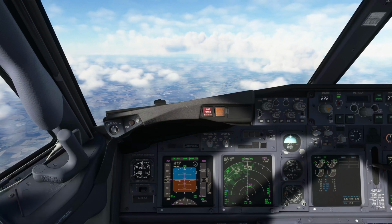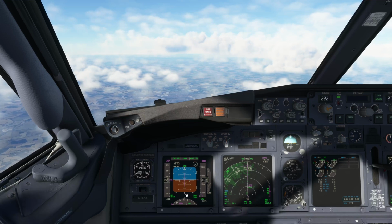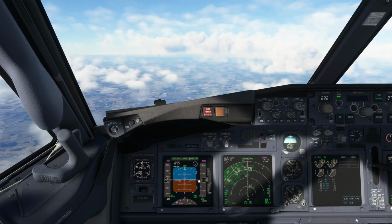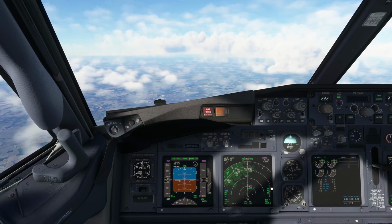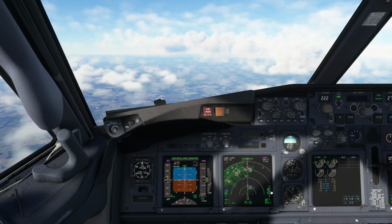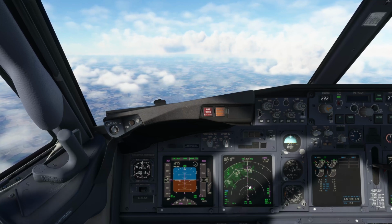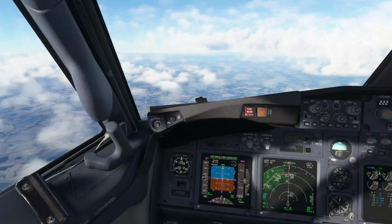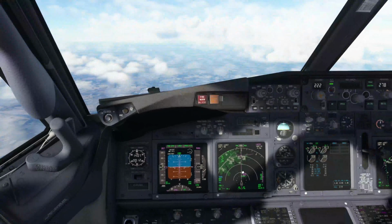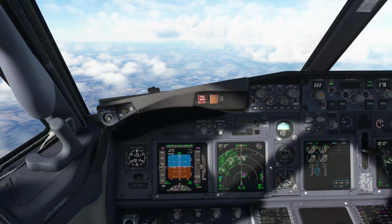And we are on our descent path. We have the indicators here for our lateral navigation and our vertical navigation, and it shows us on track right on the glide path over on the nav display as well. There's also some terrain starting to come in. We've got higher ground off to this side, but most of it's north of our path, so we don't have to worry too much.